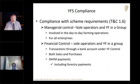So in terms of YFS compliance, compliance with the scheme requirements is outlined in the Young Farmer Scheme Terms and Conditions. If you refer to section 1.6, this goes through the requirements at inspection. It goes through managerial control for sole operators and young farmers in a group involved in the day-to-day farming operations, and they must be familiar with all farming enterprises on the farm.